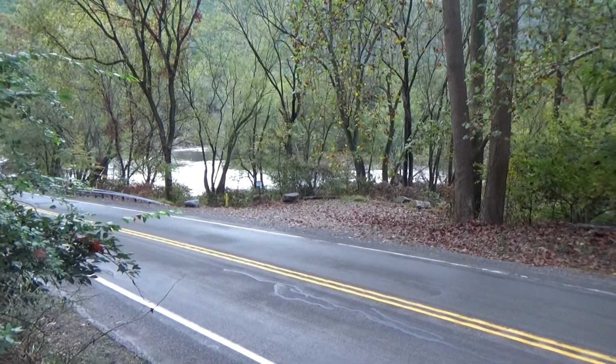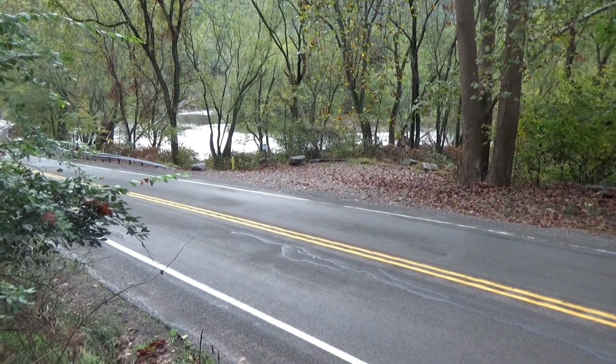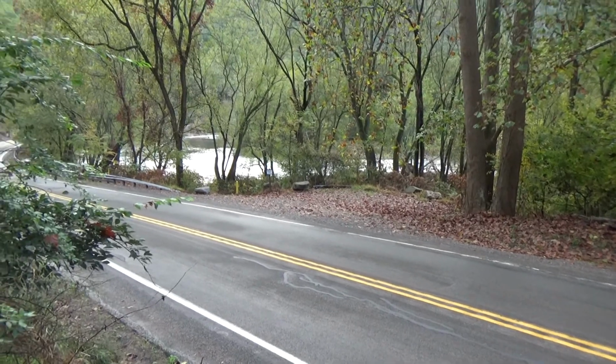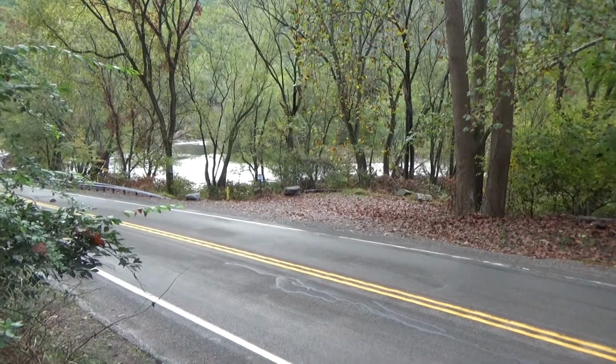Now that I'm on the other side of the road, you can get a little bit better view of that parking area. Yeah, I'd say you're probably lucky to fit 2 cars there. But if that other parking area back there where I parked is full, this is another option for you.